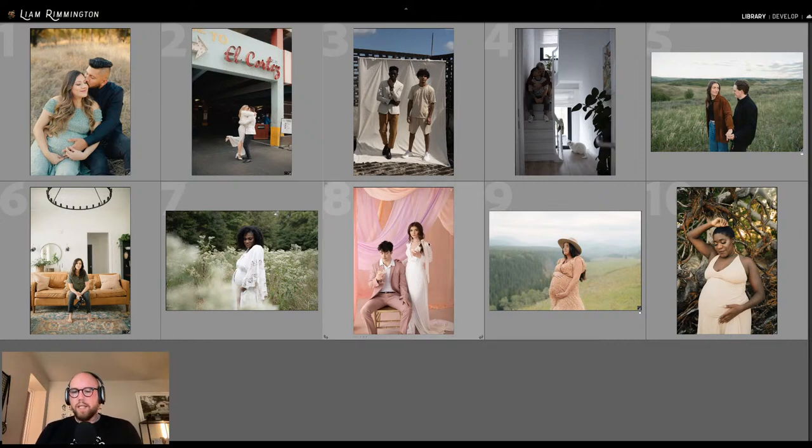All right, so let's start rattling through these last few images. So we've got 3, we've got 4, we've got 7 and 8. So let's just go through them in that order.